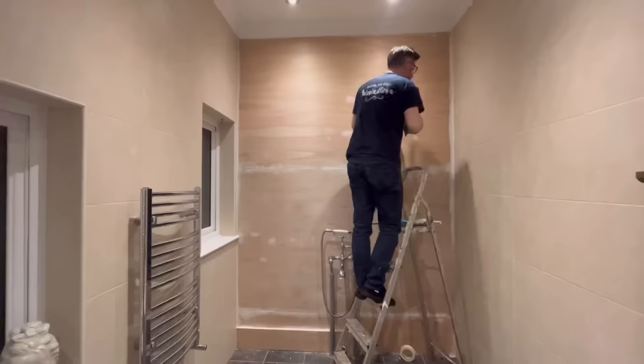So I'm now day three of this project. I'm pretty happy with the progress. The crown molding, coving, cornicing, whichever you want to call it, looks pretty good. It needs a little bit more caulking around the edges before we can paint the ceiling.